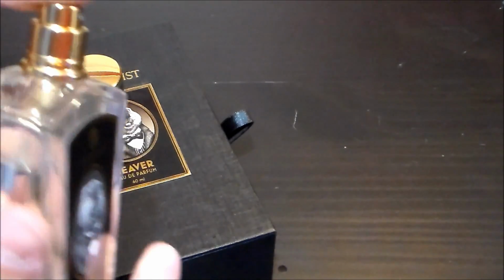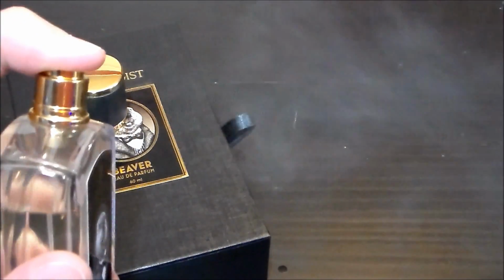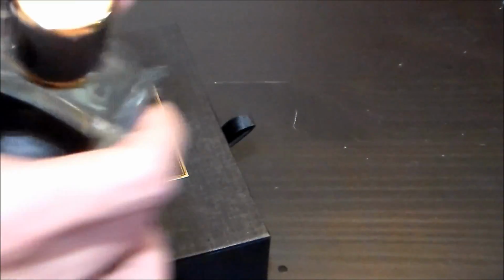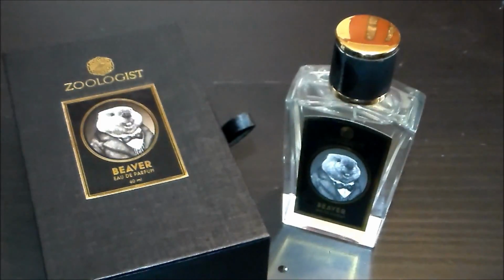And this is one of the best distributions that I've seen in a fragrance. Covers a very large surface area. And that has pretty much been the presentation for Beaver by Zoologist.